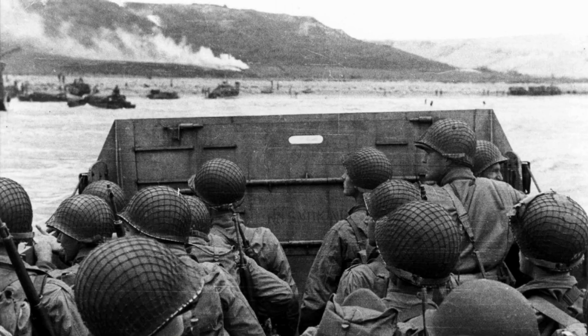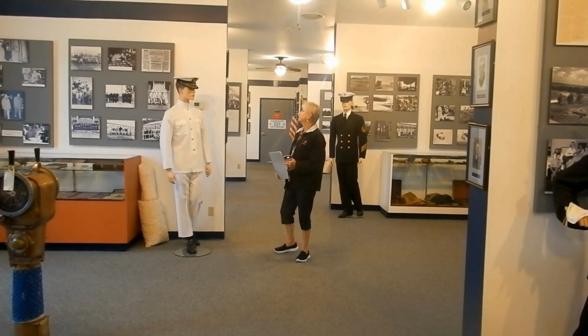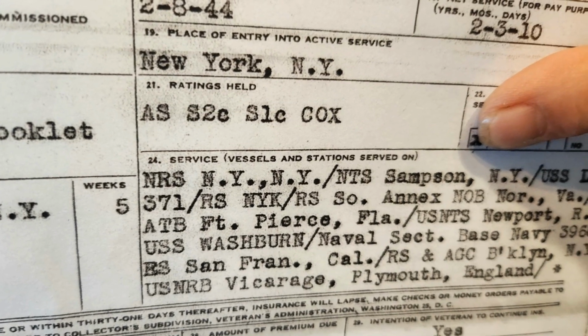My dad drove a landing craft at Normandy in 1944. His papers had to be here. They belonged here. So I fixed that this time. I put his discharge papers in the book myself.